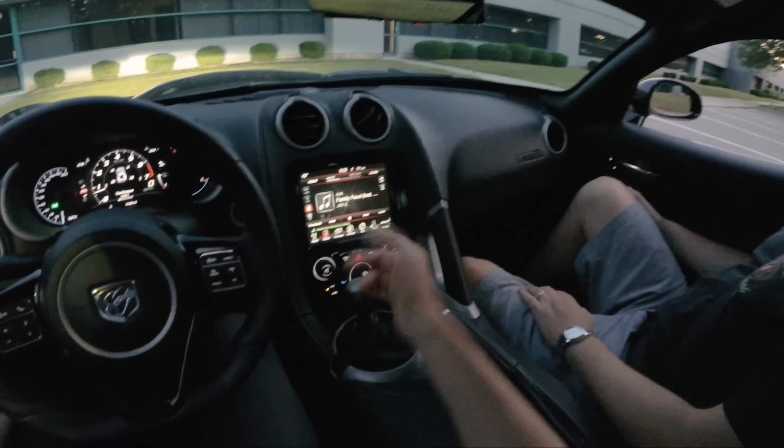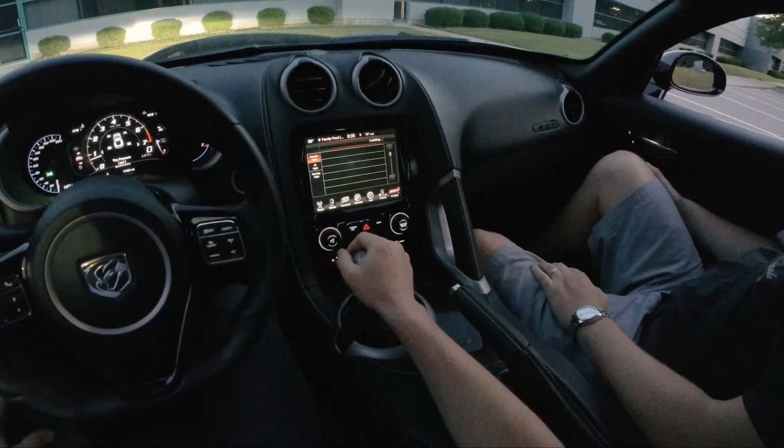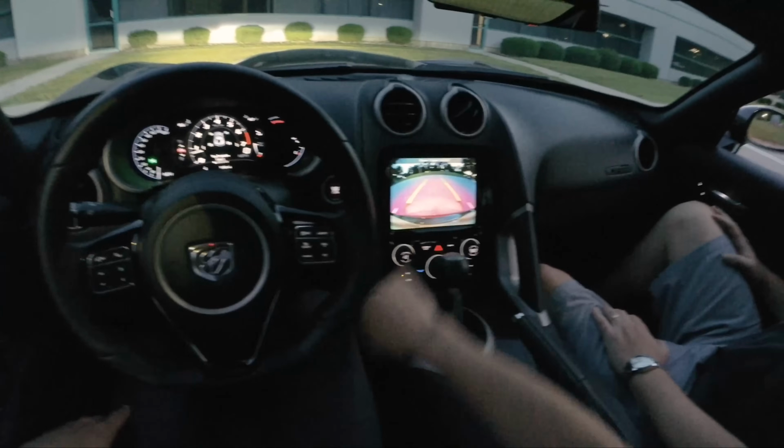Yeah. No, how many miles did you put on your old Viper? You put quite a few, didn't you? I put 20,000 miles on my old Viper in 2 years. That's awesome. Look at that reverse camera. It solves all your problems.